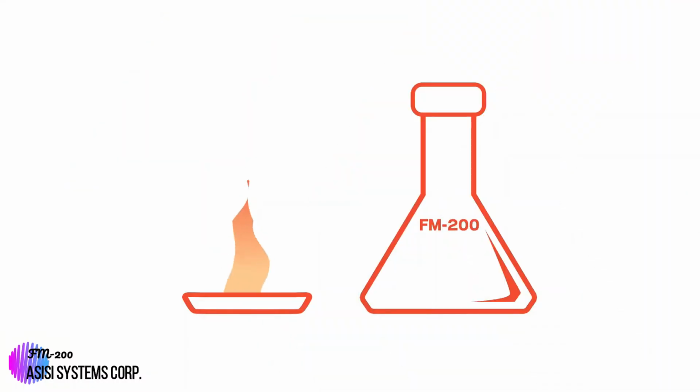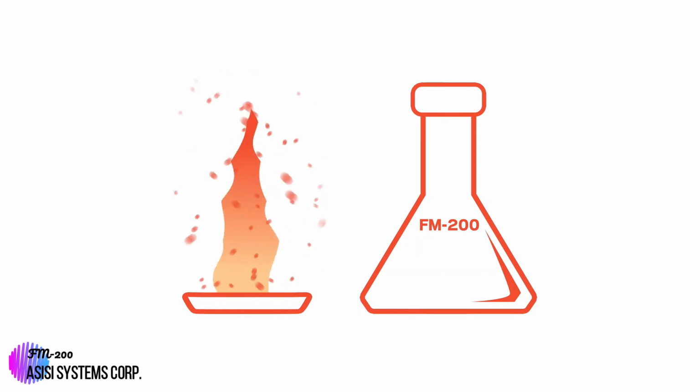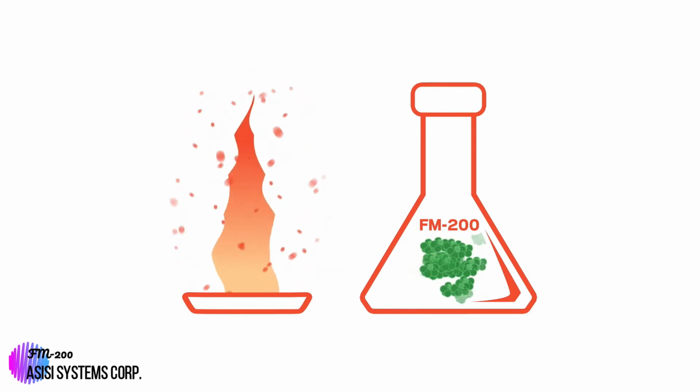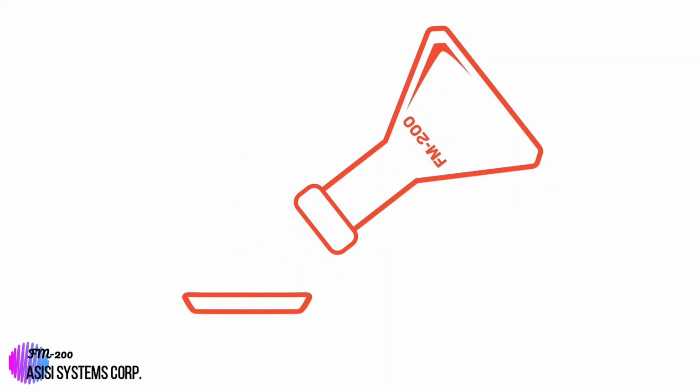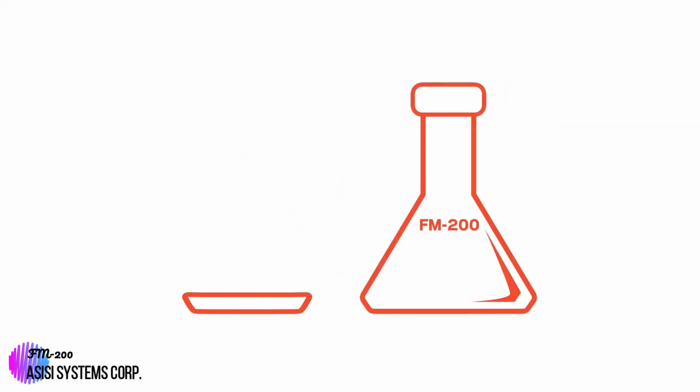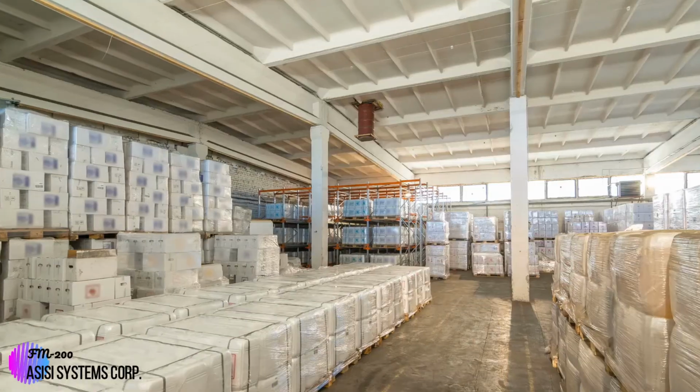Fire is little more than a chemical reaction between a fuel and oxygen. Once ignited, heat continues to drive the reaction quickly, growing larger and larger and generating more heat energy. FM-200 effectively absorbs this heat, taking away the driving force of the reaction and shutting the fire down, leaving your equipment undamaged, your facility intact, and your people unharmed.